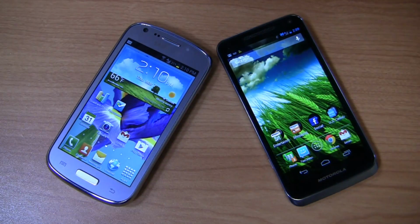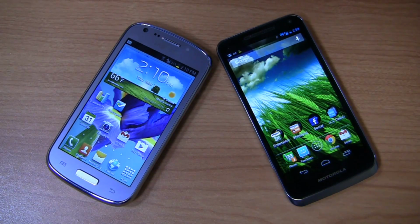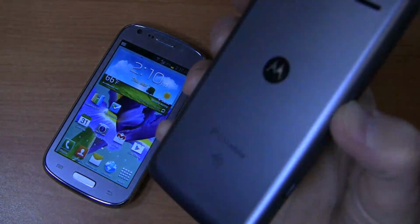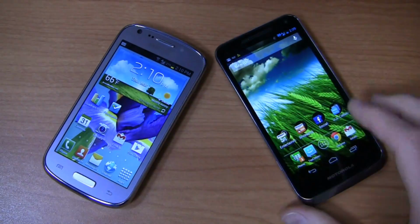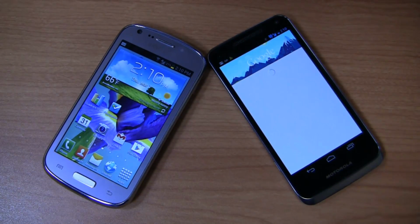To that end, the winner of the dogfight is the Motorola Electrify M, giving it the crown, if you will, of the dogfight battle, because it's got a great combination of specs. It's thin, it's light, it's got 4G LTE capabilities, much like this device, and it's got a nice display that's edge to edge. So there's a lot to like here. Android 4.1 with Google Now, also a big perk to have that ability out of the box, or I should say out of the box once you update the software to Android 4.1. They're both great phones. Highly recommend them both. But that said, Electrify M wins the battle.